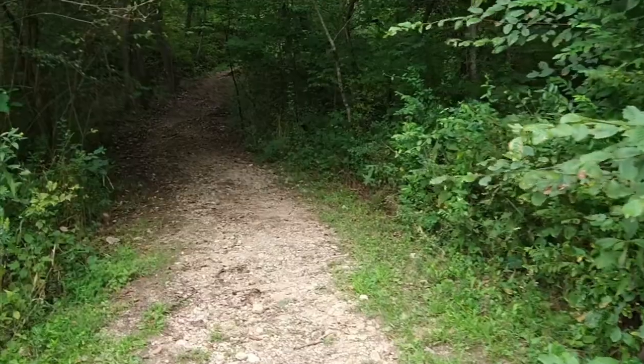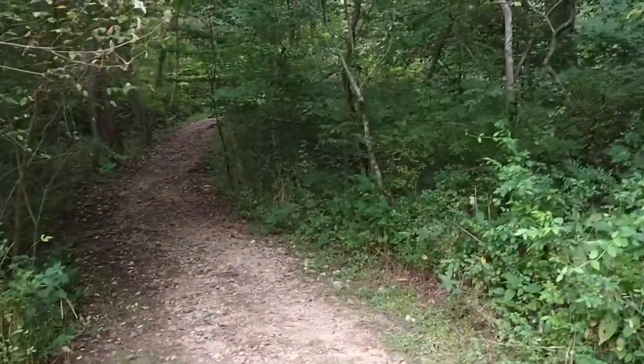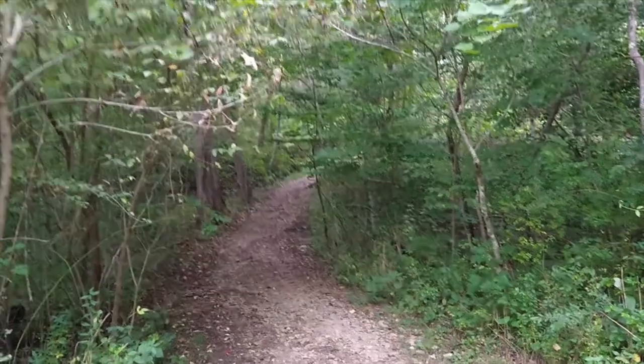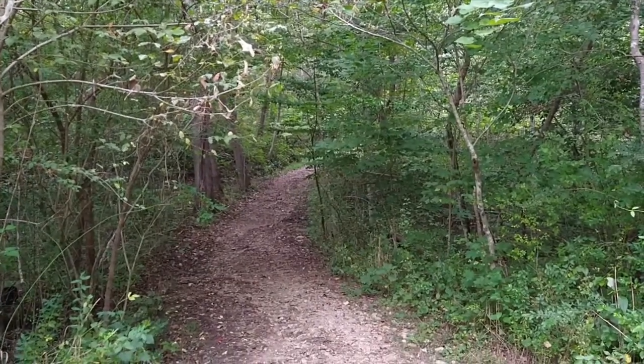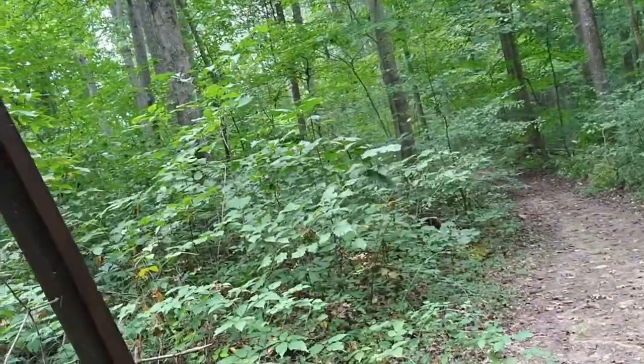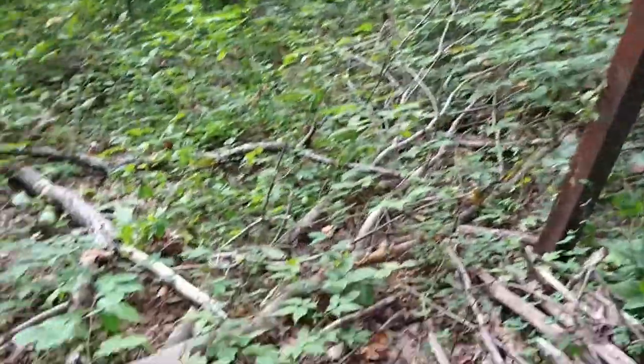The guy I spoke with said the one on the Hemlock and this one are the two toughest ones. So I'm going to use my sticks and turn those off as I'm focusing on the hill. See you at the top. All right, I made it to the top of the hill.